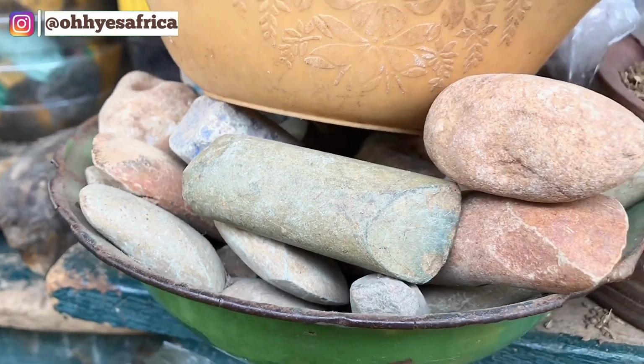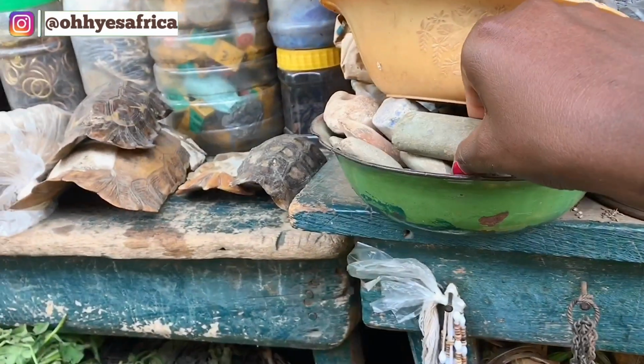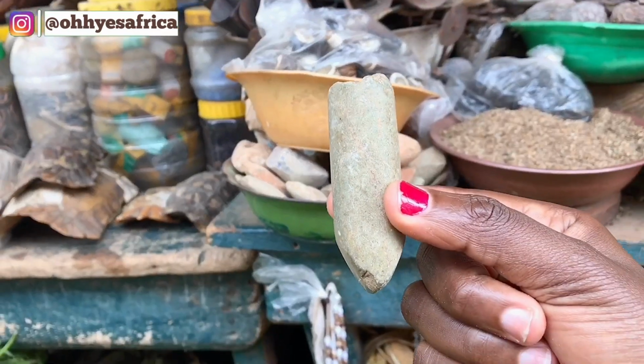Normal, or your heart beats up normally. You place this one in water and you bring it frequently, and your heart will come back to normal.